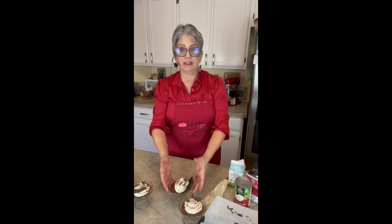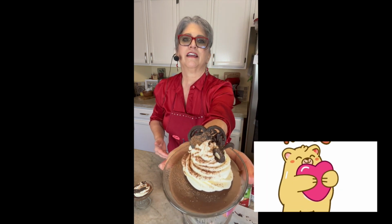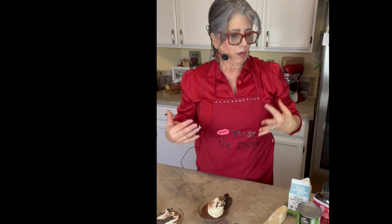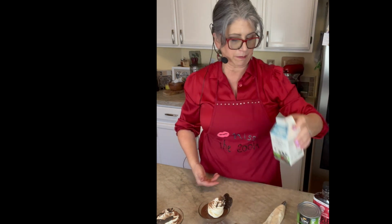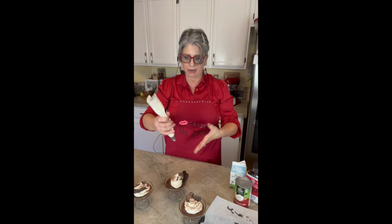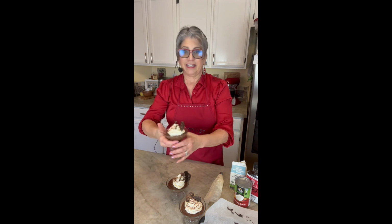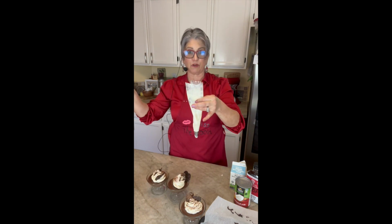And then for the whipping cream, here's my little dessert with my little X's and O's and my little heart behind it. What I did was I whipped up some whipping cream. I added a little bit of stevia and a little bit of vanilla extract. I used this pastry bag, you don't have to do that, but I just wanted to really get into the Valentine's Day spirit. I love these disposable bags because you can just throw them away.